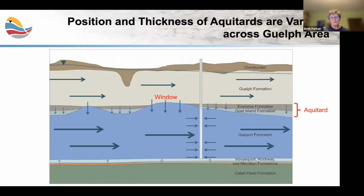And so this kind of informs this cartoon that was drawn more than a decade ago, kind of representing the glacial sediments being quite variable in thickness, and the presence of bedrock valleys are commonplace, but we have the Guelph Formation overlying the Eramosa and Goat Island formations that are thought of as regional aquitards, although perhaps discontinuous in places, and then Gasport being the major transmissive zone.